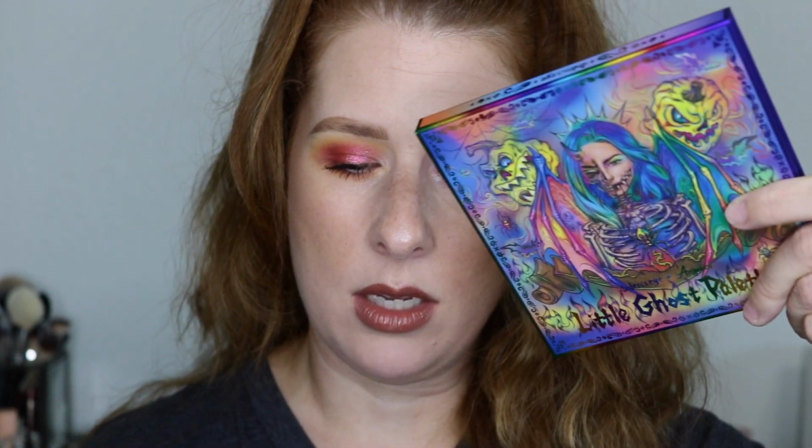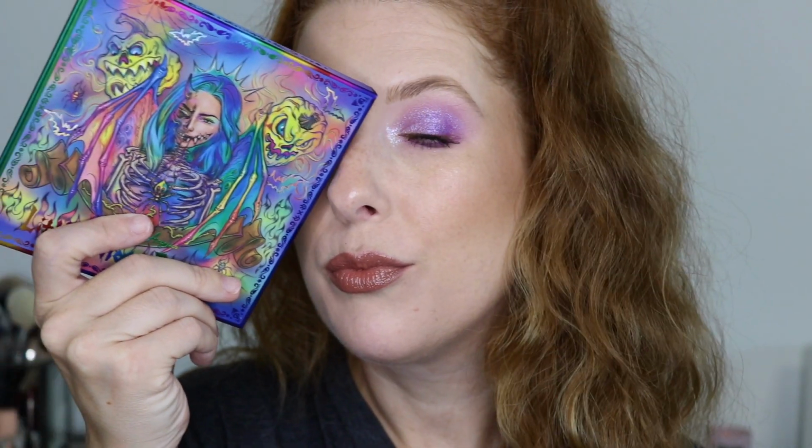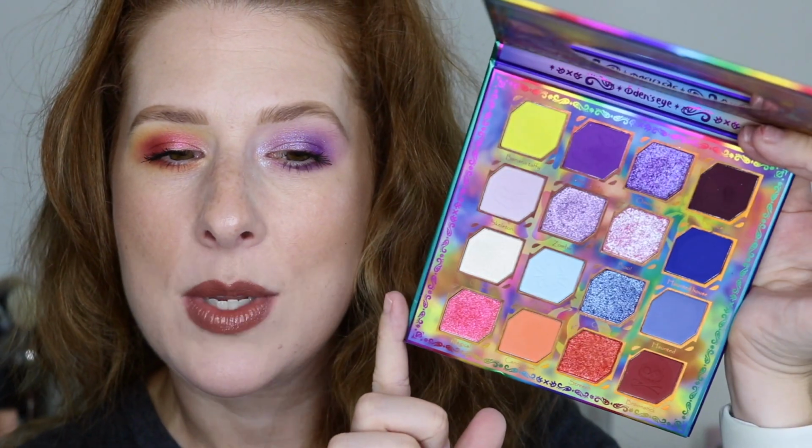So these are the two looks with the little Ghost palette. You have this one, which is very fiery. Oh yeah, I like this with the Spectra shade. Spectral. I like those together. And then you have more of a grungy purple vibe. So pretty. So these are the two looks with this little Ghost palette here.